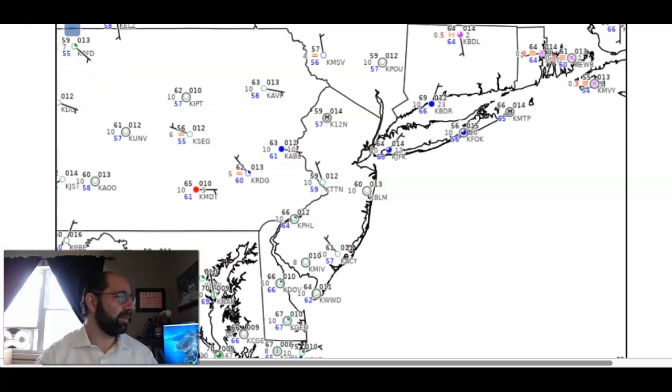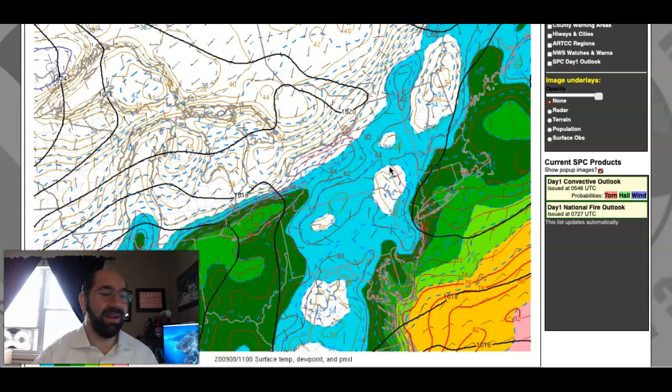Now, take a look at this latest surface map. This is from the SPC website, from NOAA, spc.noaa.gov. What is this showing us? Well, this right here is a frontal boundary. This right here is a frontal boundary. We are caught in between these two frontal boundaries.